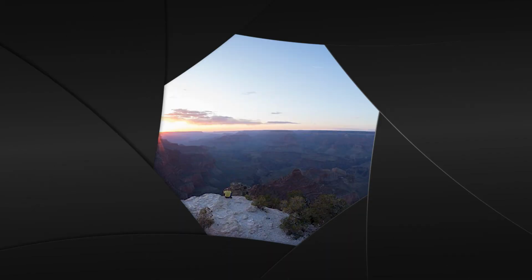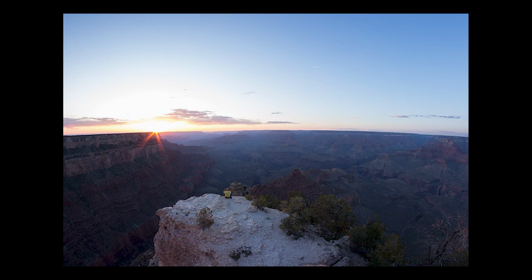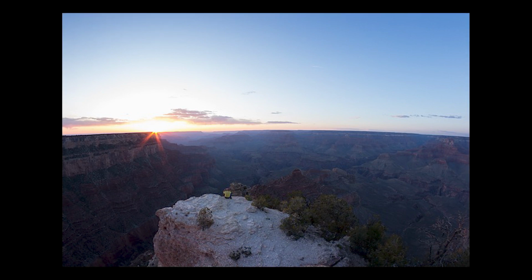And to quote the handyman that came to fix an appliance in my kitchen last week, well, that's your problem right there. I think the fisheye probably wasn't the best choice for this photo for several reasons. First of all, fisheyes can make straight lines look really, really curvy. And don't get me wrong, I love using fisheye lenses, but there's a time and a place for a fisheye.